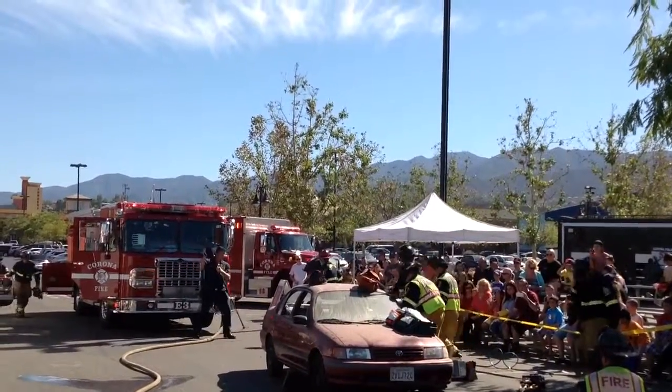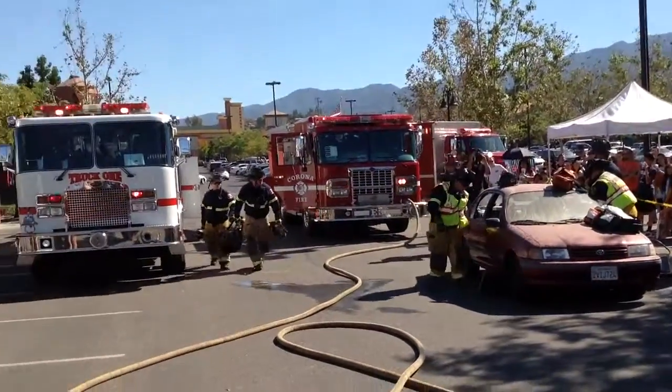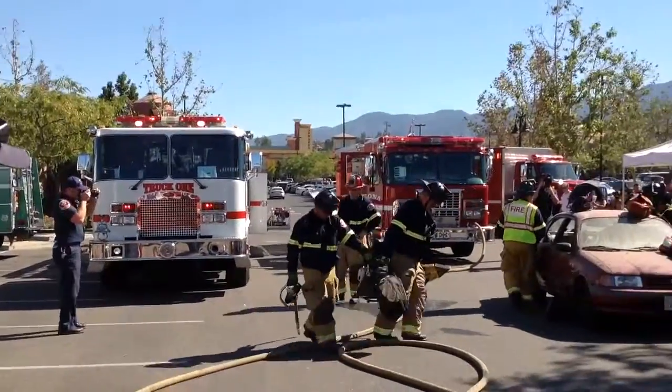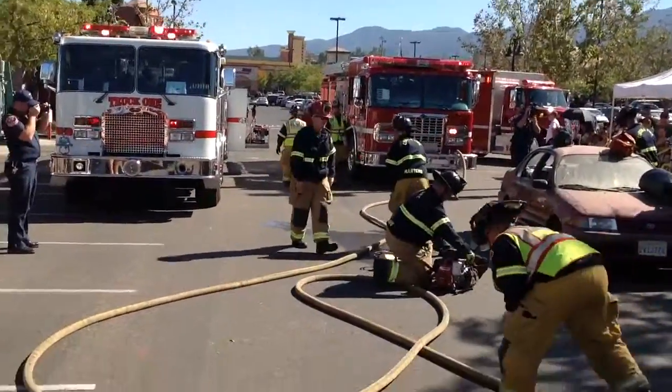Están poniendo collarines, the equipment that you see on the ground para rescatarlo, is stuff that we use on a daily basis here in Corona. We have 2 major freeways that pass through Corona, and unfortunately we respond to a lot of traffic accidents.